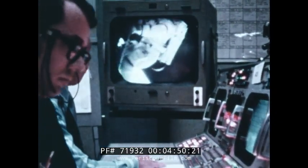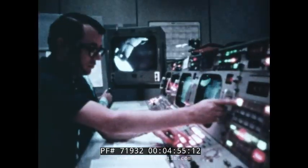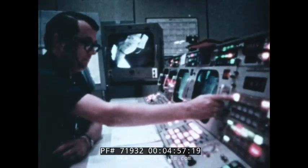Color television will play an important role again. As astronauts Young and Duke carry out their lunar surveys, their images will be beamed to Earth.